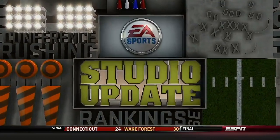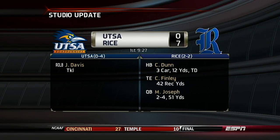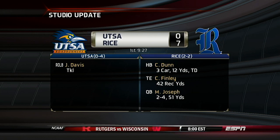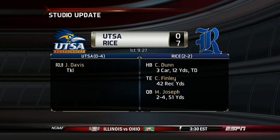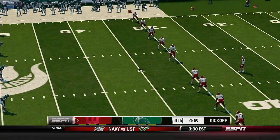A quick update now. Here's Reese. In the Big 12, they spread you out and pitch that magic beam everywhere. The Owls hammer that running game and score a touchdown. Rice leads it 7-0. All right, Reese, back to our game.